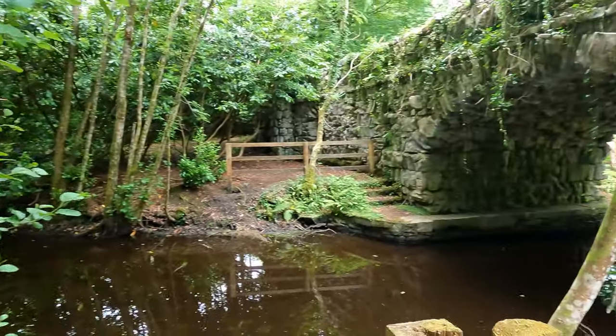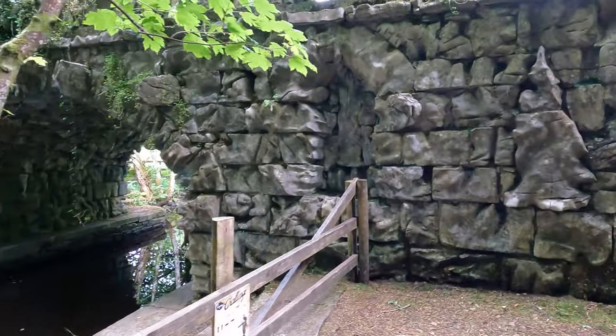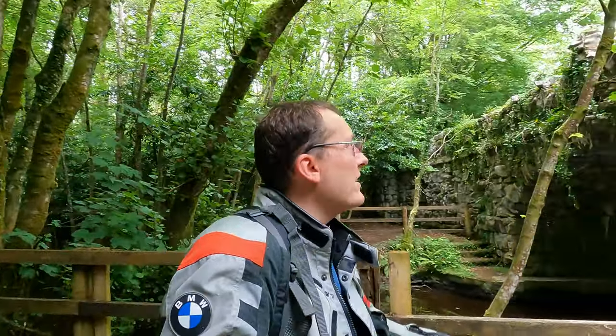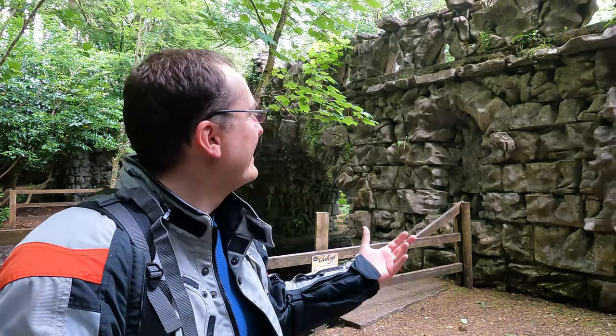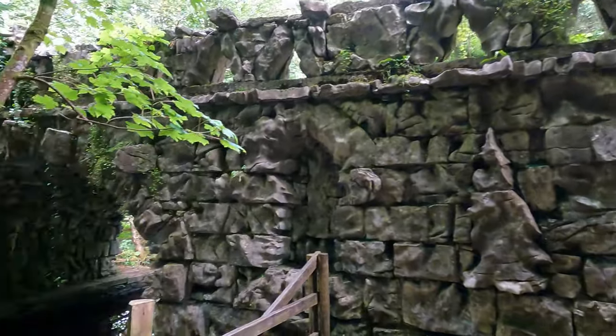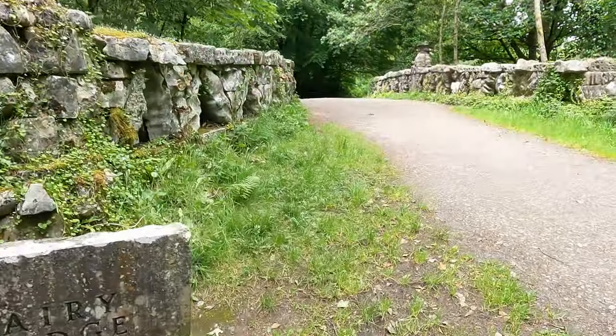Really picturesque stuff. So, I mean, windows there at some point, or made to look like windows anyway. But very nice. It's interesting, the way the stone looks. It's very rough and mystical, maybe. Going to head over the bridge.